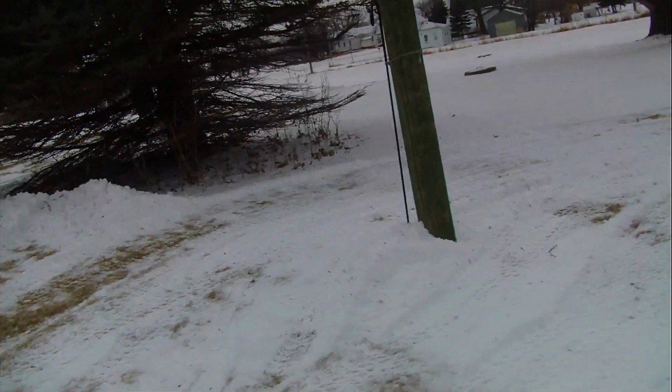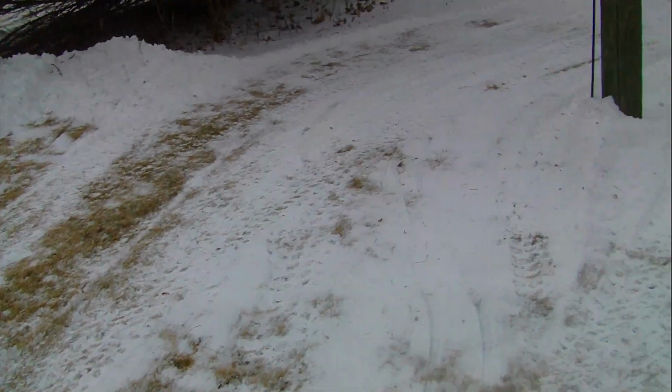But I kind of got messed up because of this pole. I think I always stopped right before the pole, which is about there, kind of. And then when it blew in, I lost a few feet of stacking space. So that's why I'm plowing all this open.